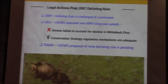On the first item, they said that the service failed to give a convincing argument that the decline in whitebark pine did not pose an imminent threat to the long-term survival of grizzly bears. On the other hand, the courts fundamentally agreed with the service that the regulatory mechanisms under the conservation strategy were sufficient for managing a recovered population. So on one hand, that was a vote of confidence for the conservation strategy, but it also pointed out there was still some work to be done, and the IGBST has addressed that with their food synthesis. So this has gotten us to where we are today.